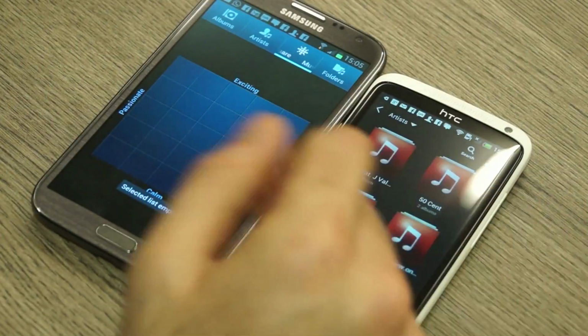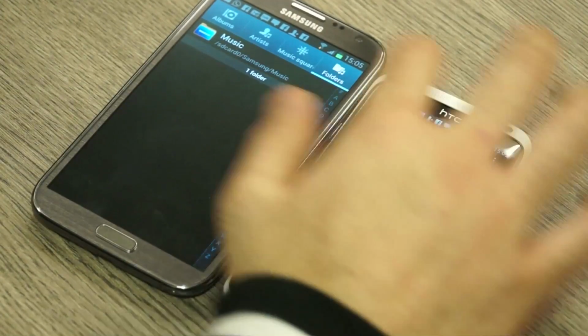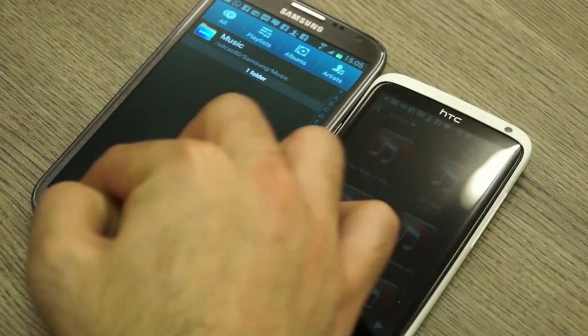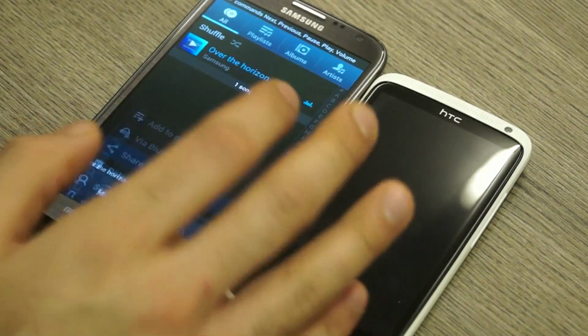If you're in an exciting and passionate mood, it'll play music according to that. Again, you can sort them by folders as well, so that's good. Now you can listen to music via Bluetooth. You can share the song as well.